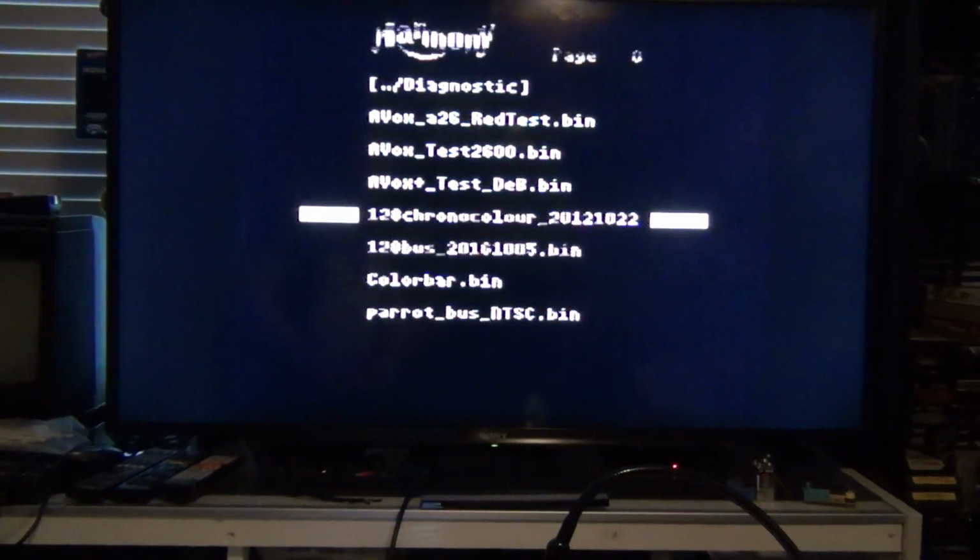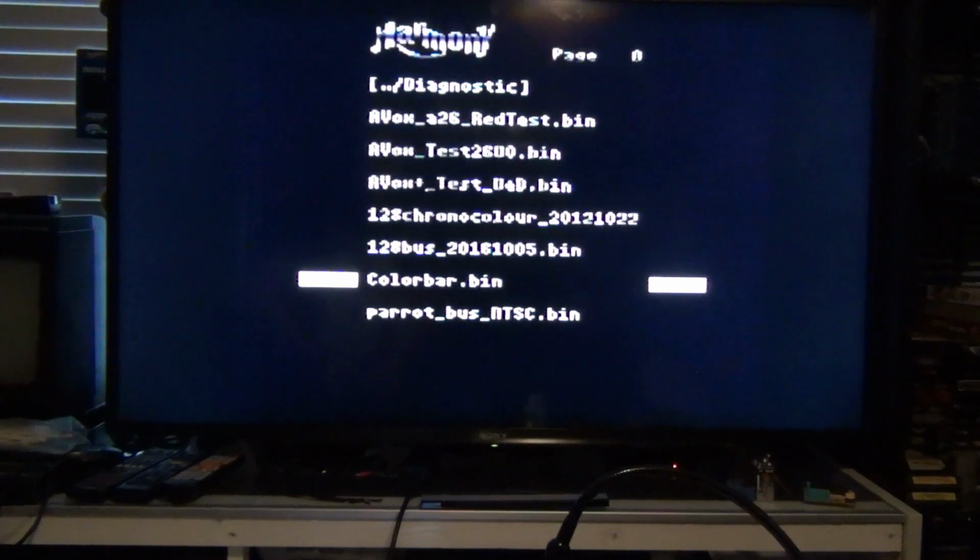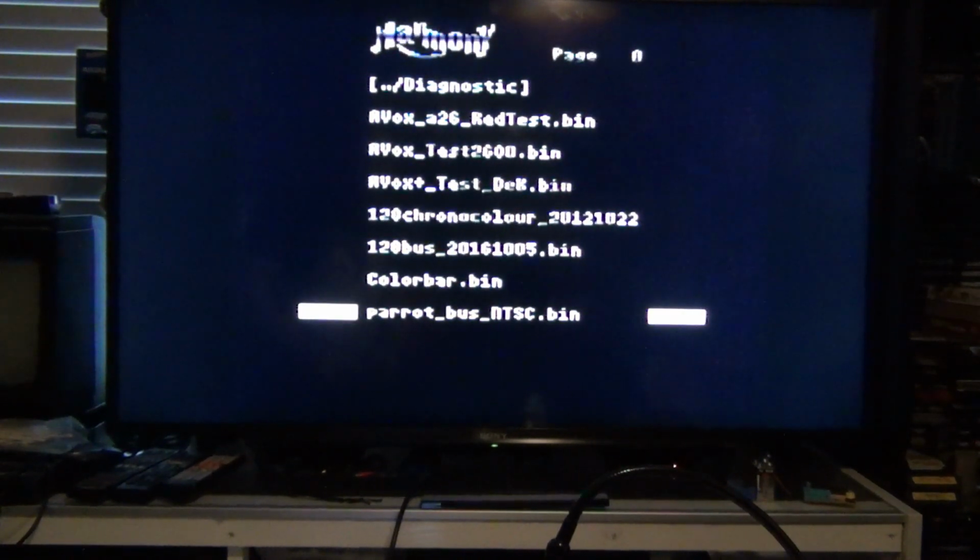Now, there are some demos that take advantage of what's called bus stuffing on the 2600, and basically it's a method of sending a whole bunch of data to it, more than it would normally be designed for, so that it can produce more colors than what we might normally see. One of the demos I like to demonstrate is the one called the Parrot bus stuffing demo. Basically it's this one down here. What you're supposed to see is a picture of a macaw parrot. But as you can clearly see, this is not a picture of a parrot. We've got a whole bunch of weird random lines.